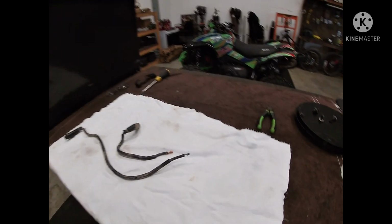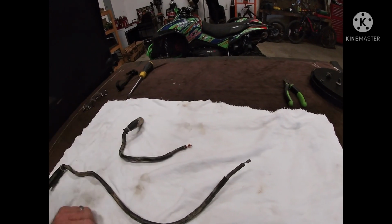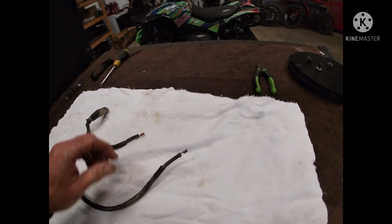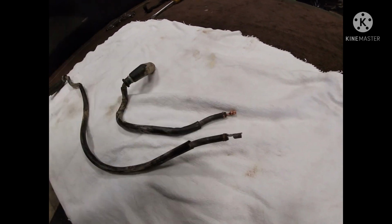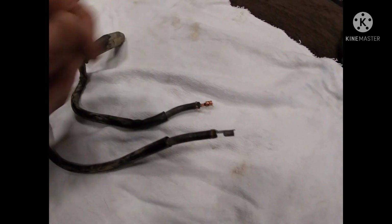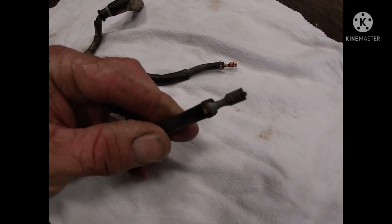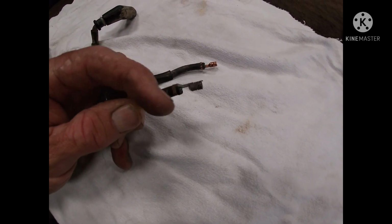But tonight's project is these plug wires. This is the one on the front of the quad. This is the one on the rear. And as you can see, I'm not sure if you'll be able to see that or not, but this one's really copper, and this one right here is sort of tarnished where it has been arcing, and it's also got the green residue on it.